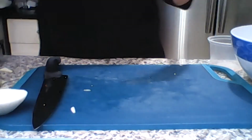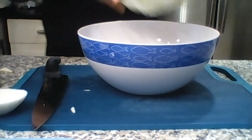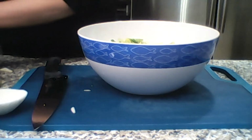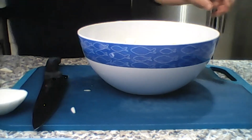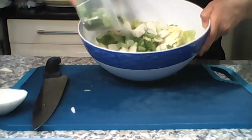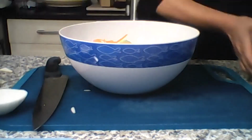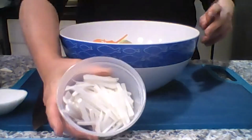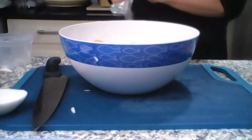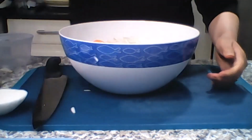So the last part will be the assembly. We'll take a bowl, and then we'll add our cabbage. We'll add our brown radish. And then I like to add things like green onions, matchstick carrots, as well as matchstick radish. So if you have gloves, this would be the time to put them on because the chili paste can be spicy.